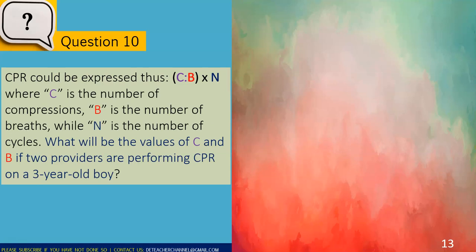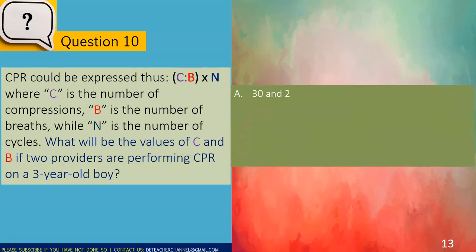Question 10. CPR could be expressed thus: C colon B times N, where C is the number of compressions, B is the number of breaths, while N is the number of cycles. What would be the values of C and B if 2 providers are performing CPR on a 3-year-old boy? A, 30 and 2. B, 15 and 2. C, 30 and 5. D, 15 and 1.